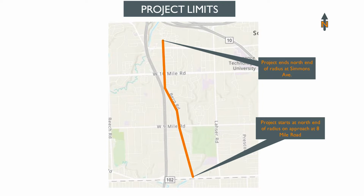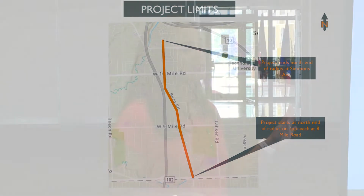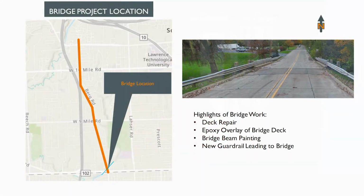And the bridge location just north of 8 Mile, this slide just details some of the maintenance activities. There's going to be some repair work on the deck or that surface of the bridge, and then there will be an epoxy overlay just to preserve the existing pavement there. And then underneath, the contractor is going to be down there. There's going to be some sandblasting off of the steel beams that are supporting the bridge, and those will all get repainted. And then the guardrails are also going to be upgraded.